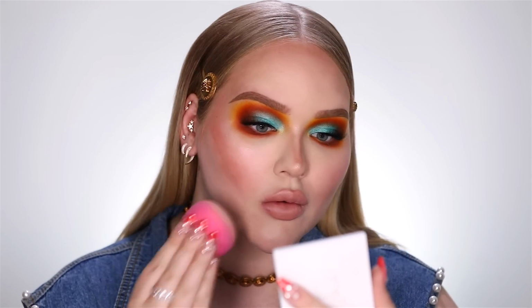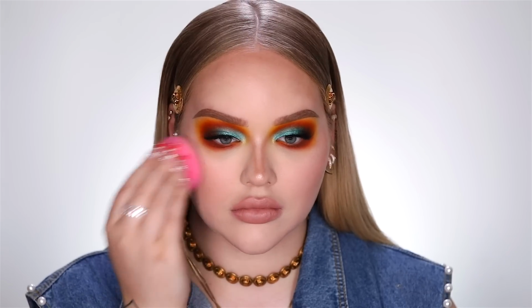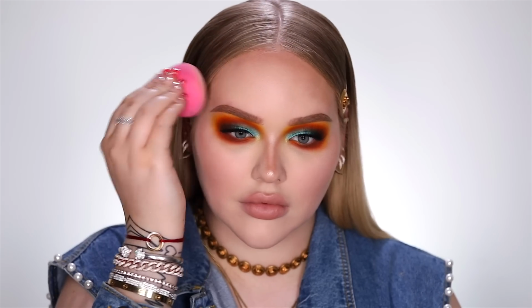Okay, for foundation, I want a super matte one that doesn't need a lot of powder. So I'm going in with the All Nighter by Urban Decay. And I'm applying that using a beauty blender. And the final step I would do in my makeup routine is primer. And for that, I'm using the Morphe Prep and Set Spray.